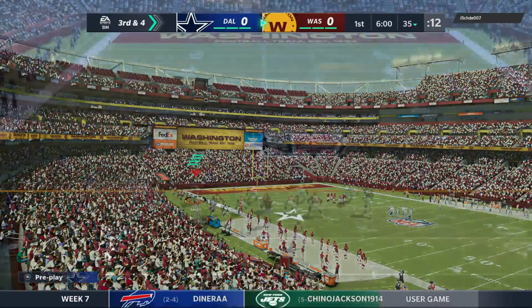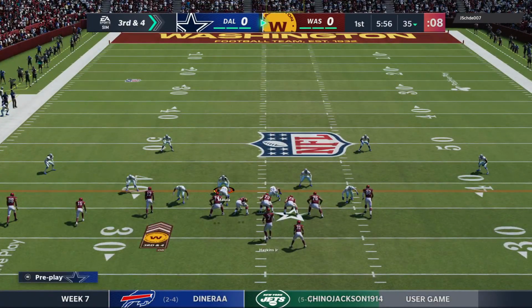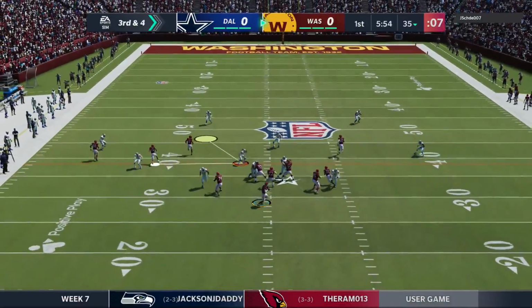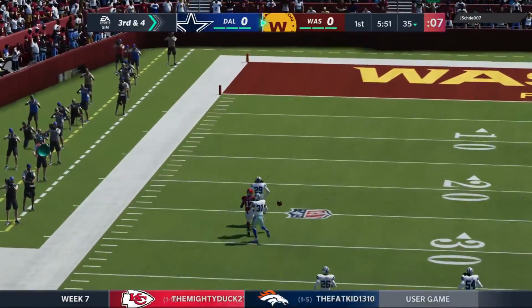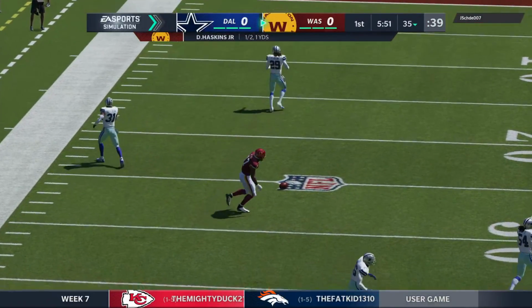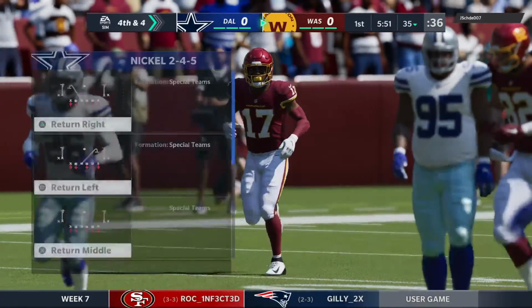And they'll look to avoid an early 3 and out here on 3rd and 4. Here's Haskins out of the gun. Slings this deep from McLaurin. And that will be incomplete. Well, they weren't scared to let it fly, but it falls to the ground and brings up 4th down.